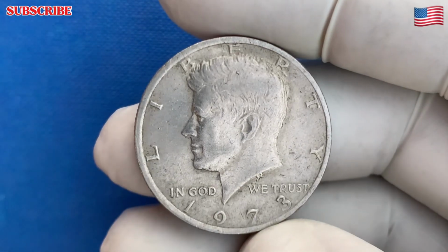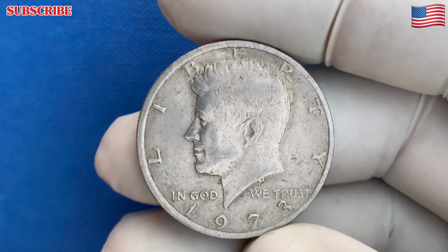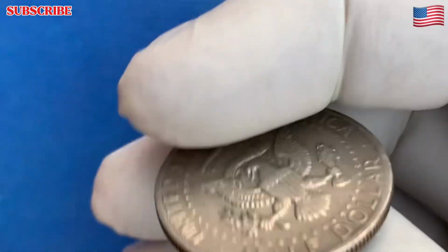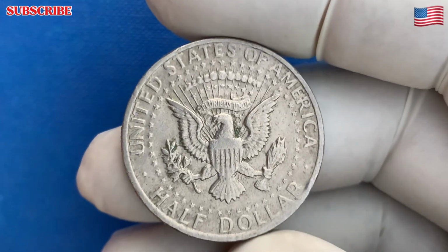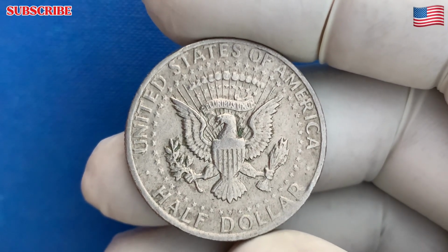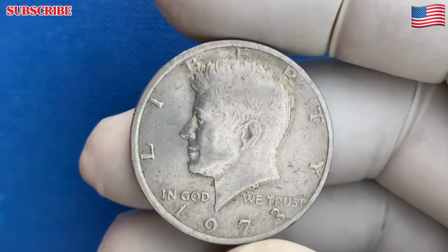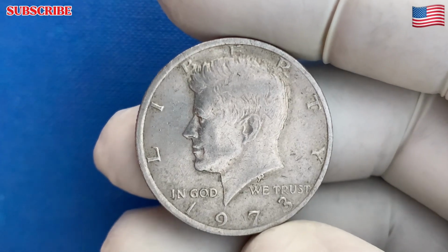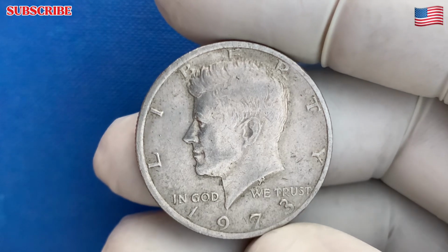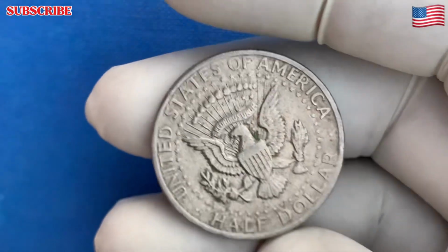In the early 1970s, America was experiencing tremendous cultural and political shifts. From the aftermath of the Vietnam War to the energy crisis and the Watergate scandal, the nation was in the midst of redefining itself. Yet, amid this unrest, there remained icons of consistency, symbols that connected Americans to their shared history. The Kennedy half dollar, first introduced in 1964 shortly after President Kennedy's assassination, was one such symbol. People collected them, admired them, and treated them as both tribute and treasure.